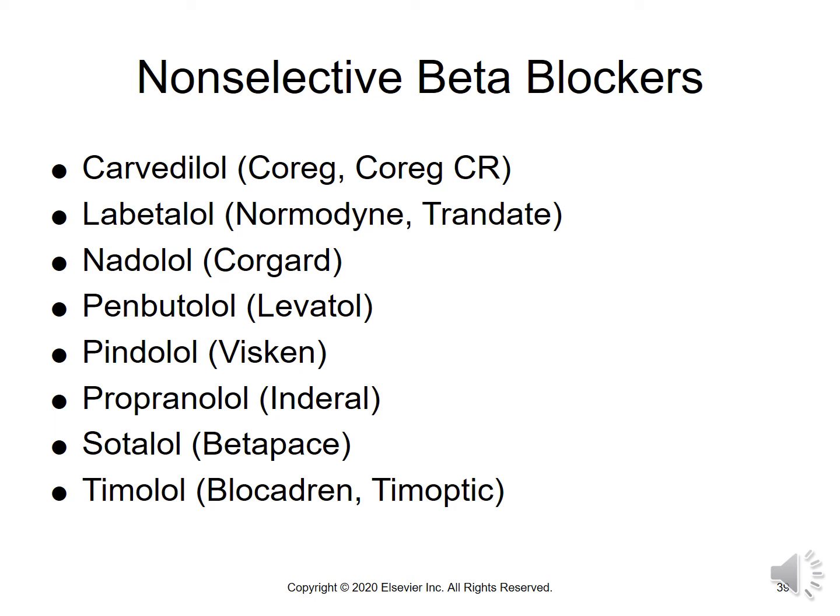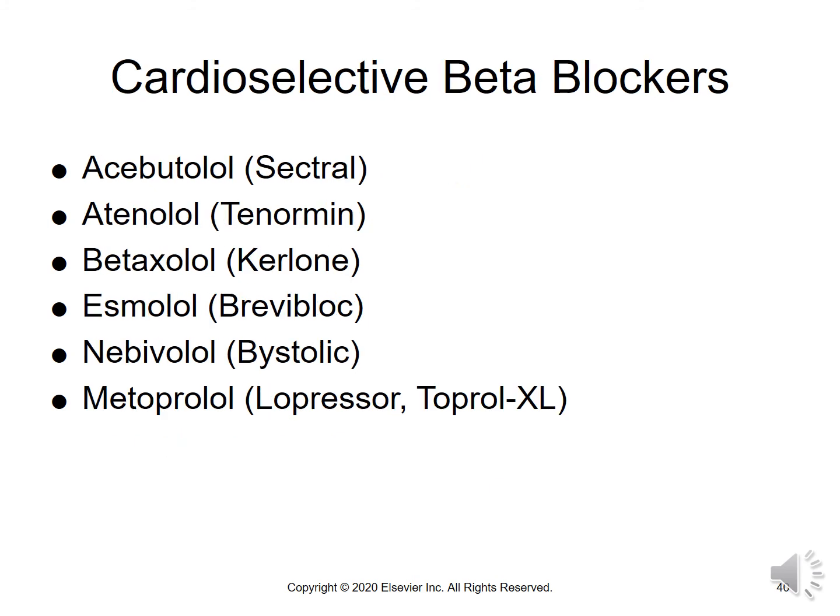Here's a list of some non-selective beta blockers, some of them that we've gone over already. That timolol at the bottom is your optic solution that you use in the eyes. Here are the cardioselective beta blockers. Acebutolol, see the -olol on the end of them? Don't forget about that. Atenolol, betaxolol, esmolol, nebivolol, and metoprolol.